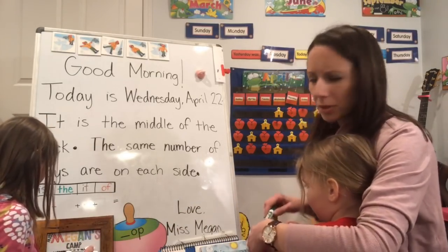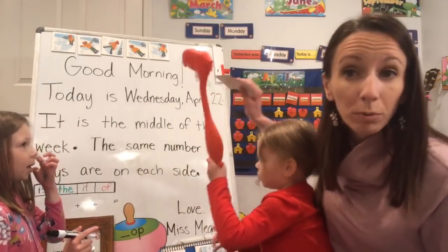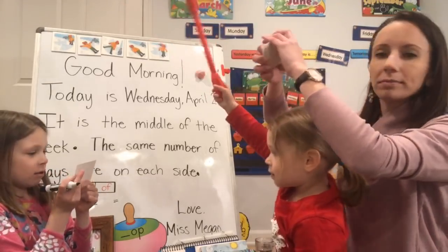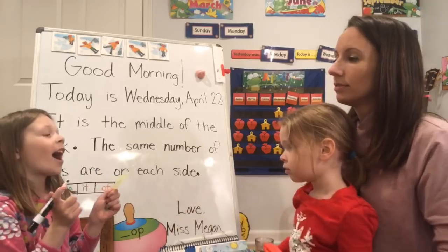Why do I call them popcorn words? How about I hold the new ones? Okay. I call them popcorn words because they just pop up, and we just have to know them. Is this the word if? Nope. We're going to learn two new words today. Off. Not off. On. Not on.